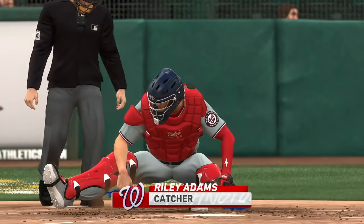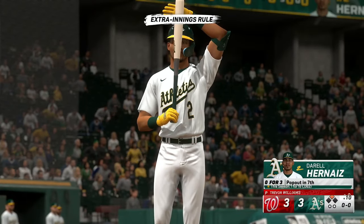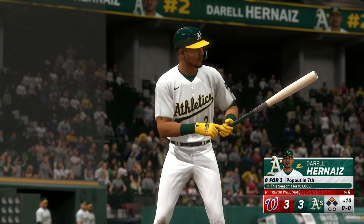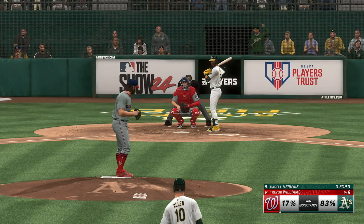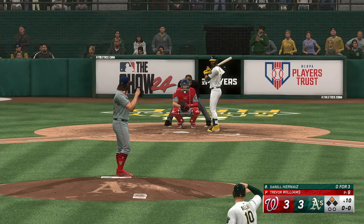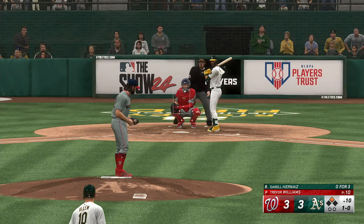Now into the game, Riley Adams. He takes over behind the plate. Daryl Hernandez now at the plate. Man at second, nobody out. Chris, certainly one of the things in his head is trying to get the runner over. Yeah, the way that we see the game played today, though, guys are not sacrificing as much just to get that runner across. They're really looking at doing damage. Slugging is the name of the game. Count 1-0.